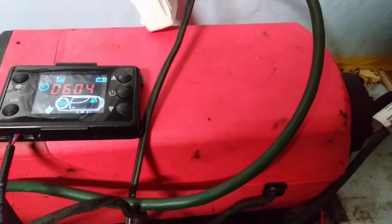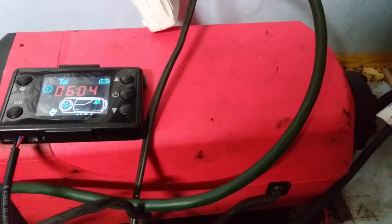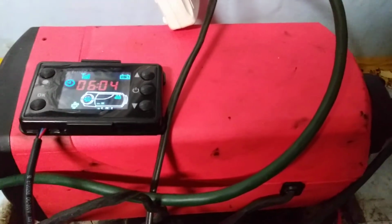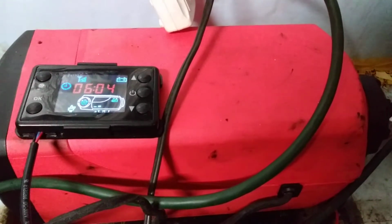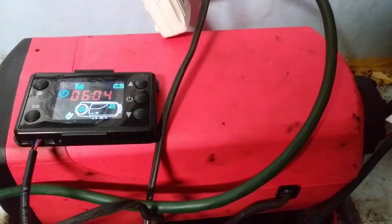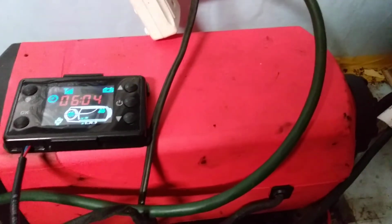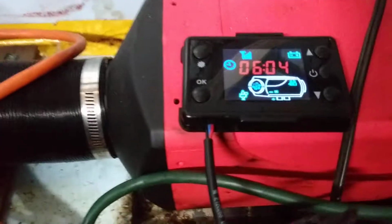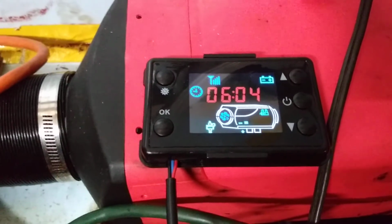Anyhow, this is showing a code 8 or code 10. Code 8 is a fuel filter issue. Code 10 is a fuel pump or a fuel issue. Usually code 10 is going to be your burn chamber clogged up, or your atomizer screens are going to be clogged. I think that's the right word for it. So it's firing up. We'll see if it gets hotter.